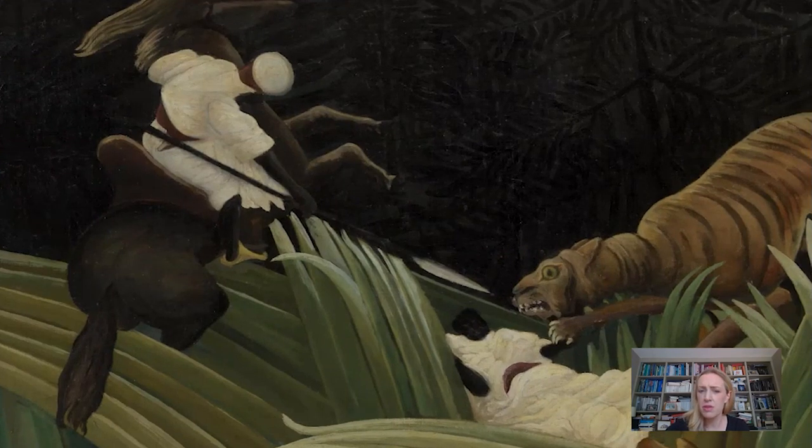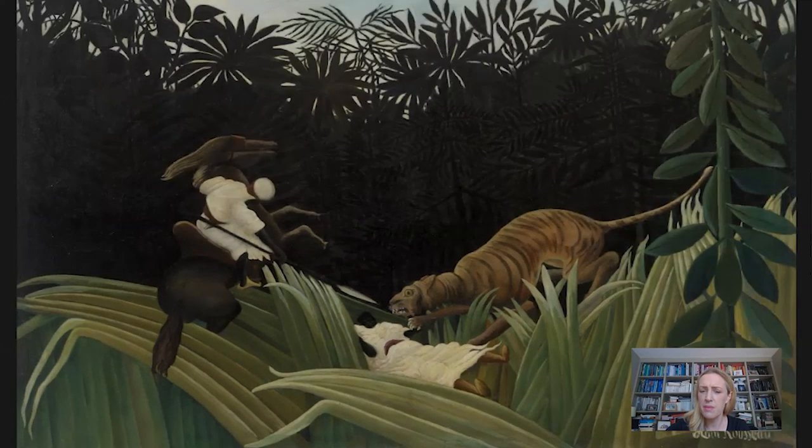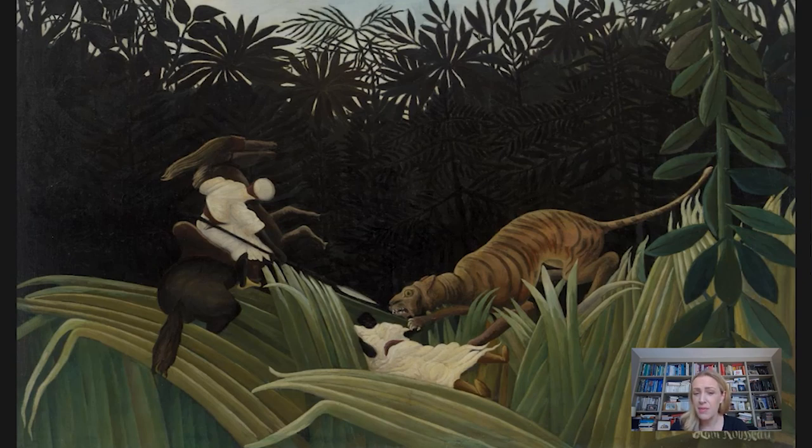Now, where on earth would Rousseau have got the idea of making a work like this? For many people that knew the artist in his lifetime, they assumed that this was something that had been inspired by Rousseau's trip to Mexico. The only problem was that Rousseau had never been to Mexico.